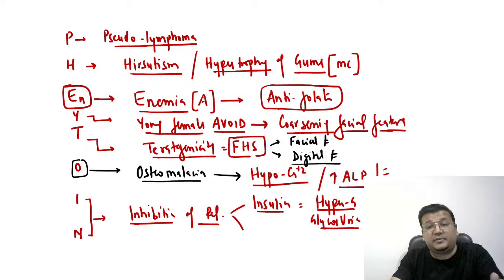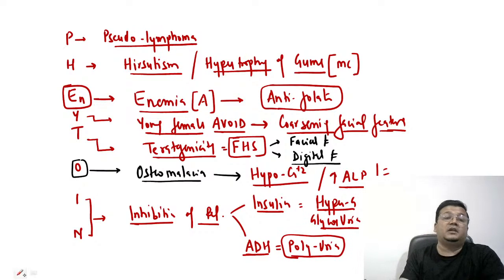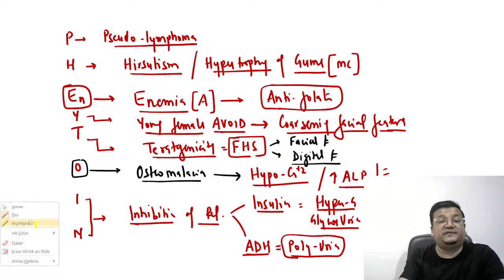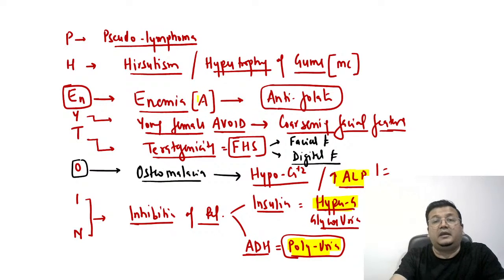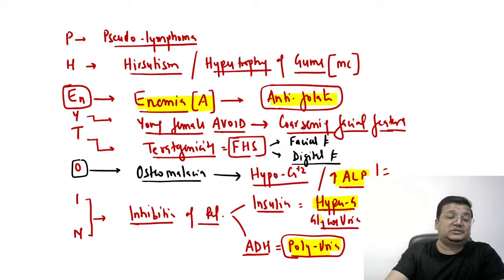And inhibition, please remember, can also occur of ADH release. So ADH release can also be inhibited by phenytoin and that can result in polyuria. So please remember some of the rare side effects of phenytoin which can be presented are hyperglycemia and polyuria. They can occur. Elevation of alkaline phosphatase is also given, and megaloblastic anemia due to antifolate nature can also be asked.